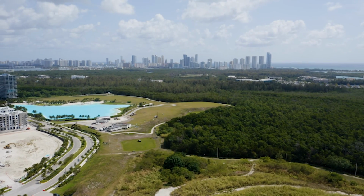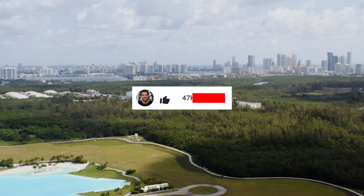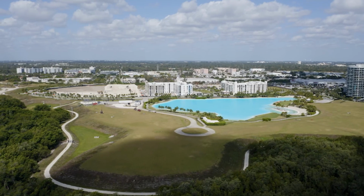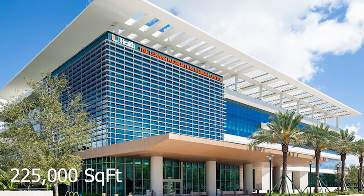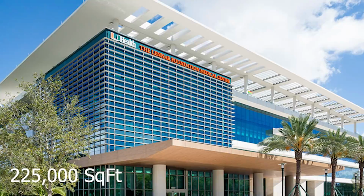It's anchored by the village of Sol Mia, which is an open air dining, shopping, and entertainment district. There's also 350,000 square feet of facilities, 37 acres of passive and green spaces, 8 miles of biking and running trails, children's playgrounds, and a 225,000 square feet University of Miami Health and Medical Center.